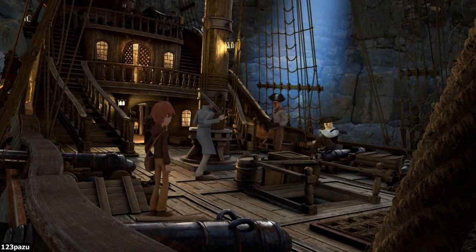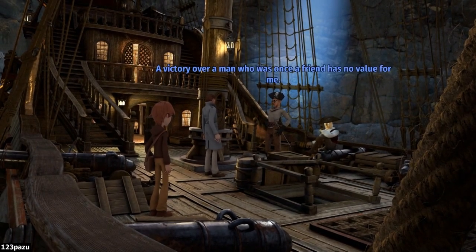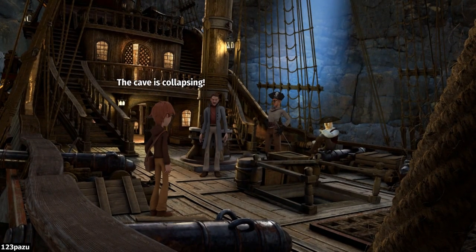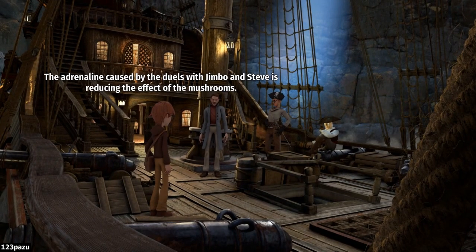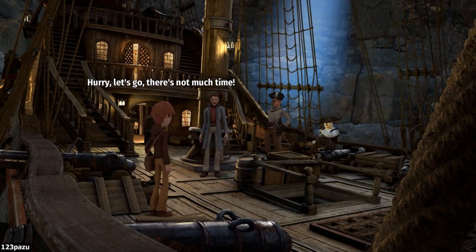We'll see. Oh! You lose. I admit it. You defeated me, Henry. A victory over a man who was once a friend has no value for me. Captain, I'm sorry to interrupt your duel, but I think we need to go. The cave is collapsing. Captain, what are you talking about? The adrenaline caused by the duels with Jimbo and Steve is reducing the effect of the mushrooms. Hurry, let's go. There's not much time.